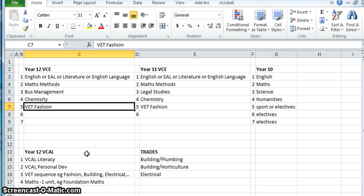Now, we also offer an alternative Year 12 certificate called the VCAL Certificate, which is the Victorian Certificate of Applied Learning. To get that certificate, you need to complete VCAL Literacy and VCAL Personal Development, which are school-based subjects. They're assessed within the school. In addition to that, you need a Year 11 and Year 12 sequence in one of the VET subjects. The common VET subjects are fashion, building, electrical, community services, equine studies, hospitality. There's a whole range of others. The last thing you need is a pass in at least 1 unit of VCE Maths.